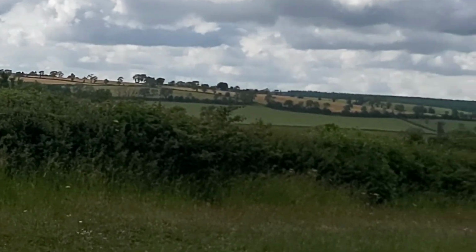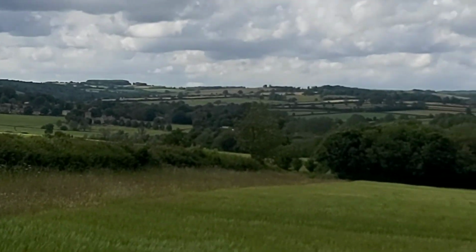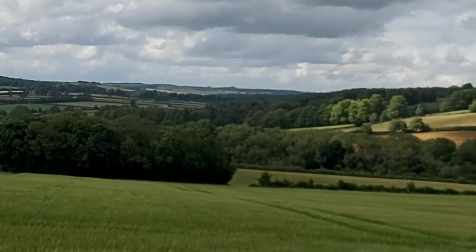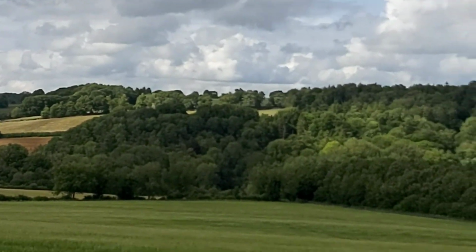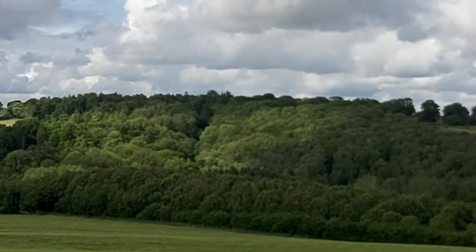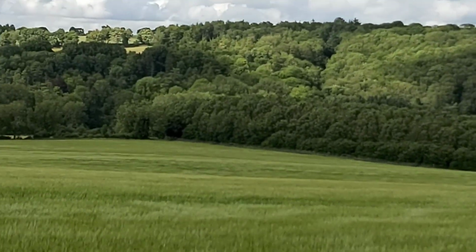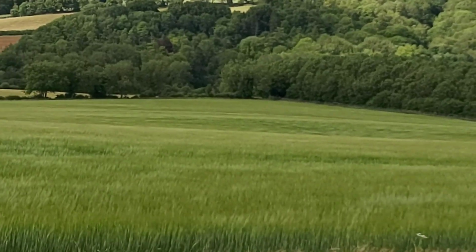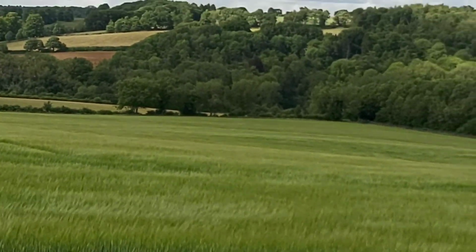This place was really, really beautiful. It was even more beautiful in real life than in the video. If anyone likes trees and nature, you should visit this village at least once in your lifetime. You will never regret it. You will enjoy it. You can see the field moving in the air. Oh my God, it was so nice.